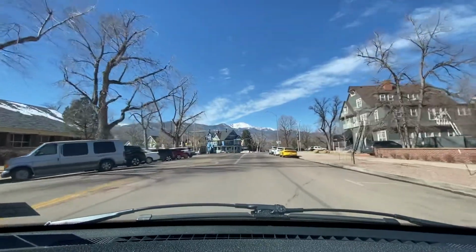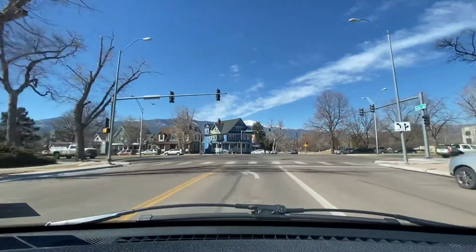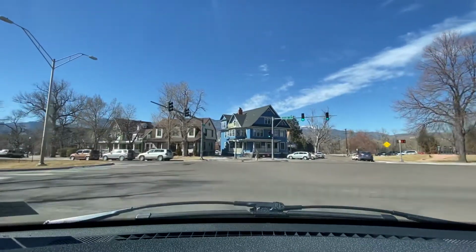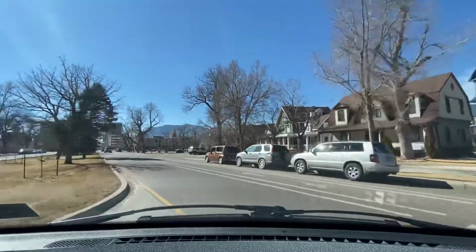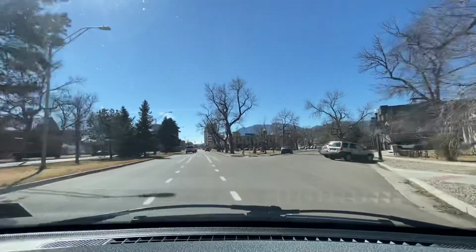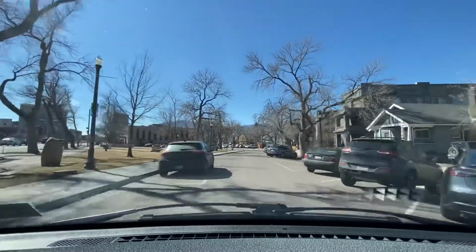So we're coming up to what looks to be one of the borders. The true border is the highway right in front of us. If we go another block or so, we'll be at the highway, but we don't want to go to the highway. So we're going to make this left right here, and then we're going to come back around. I think I could take you guys through here and come back right here on the left side. Watch, you'll see. I think this is still feasible.